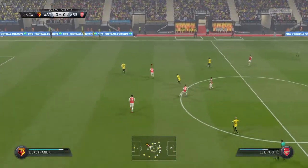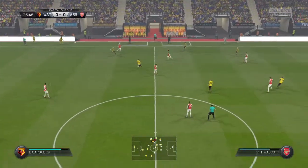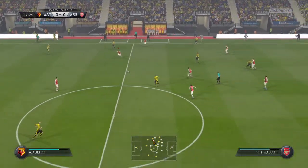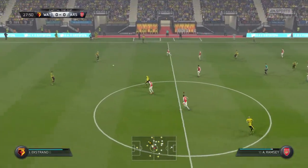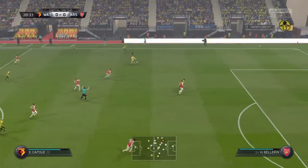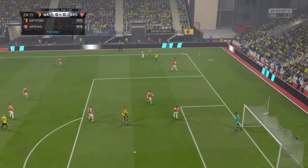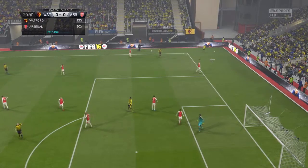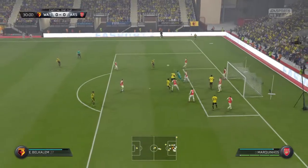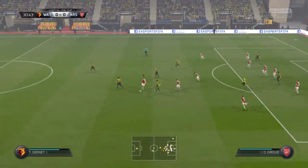Joel Ekstrand. Almen Abdi. Jurado. Oh, it's a corner via that deflection. The good thing about these pitches these days, even when we're getting rain like we're getting here... Well, he's got his fist to it. That will help ease the pressure.